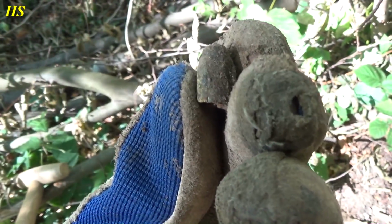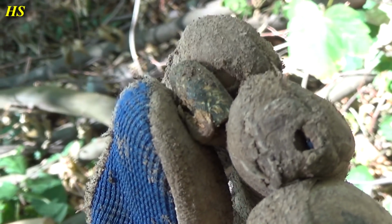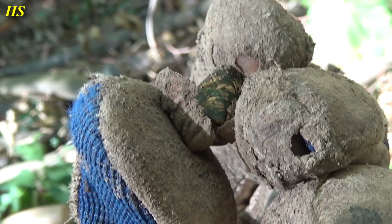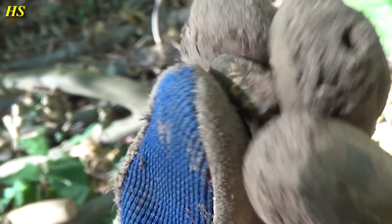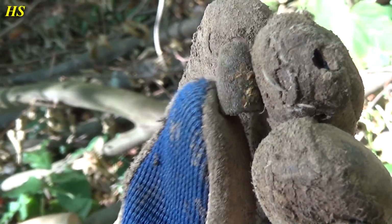Alright, next find is actually going to be a 9mm bullet, and as you can see right there, there is still wood around it. It's falling off right now, but look at that. So this bullet probably ended up in a tree.